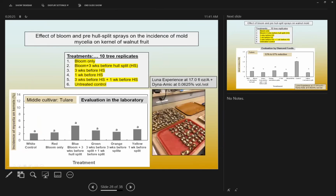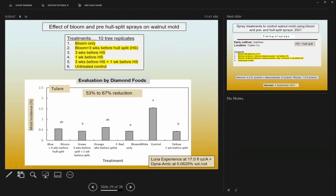We tested the Chandler variety in the previous two slides. The same experiment was also done with Tulare. In these laboratory evaluations, there was a much lower incidence of mycelia, with no difference among the treatments. And when half of the samples were given to Diamond Foods for evaluation, they found a significant difference. It didn't make much difference.